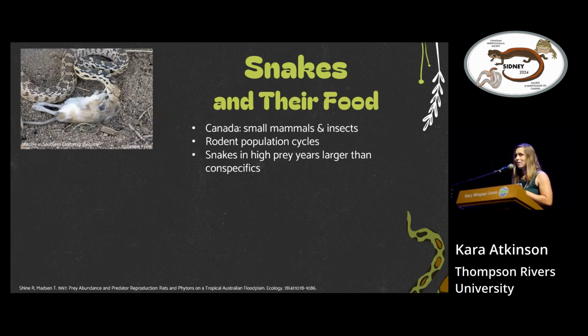So this has a few impacts on snakes. Snakes that are born in high prey years tend to be larger throughout their entire life and tend to have better fitness, which we'll see in a moment. Snake body condition has been positively associated with prey numbers. So again, they have better body condition in those years where you have those prey peaks.